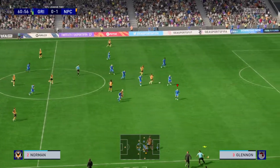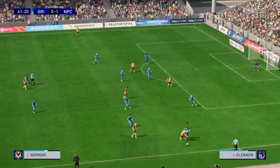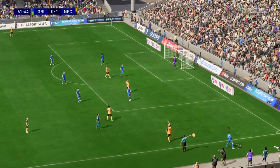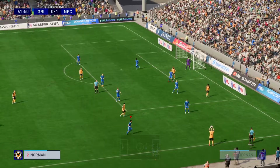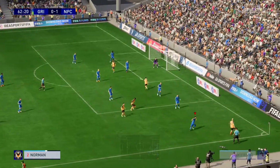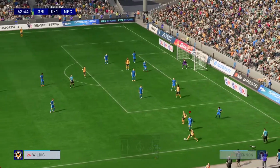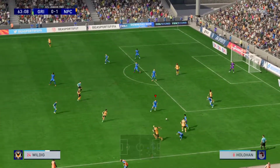Vogel might be onto something with that ball. It has gone over the touchline for what'll be a throw-in. Time for a change then. And a chance to whip it in here. Intercepting it intelligently.